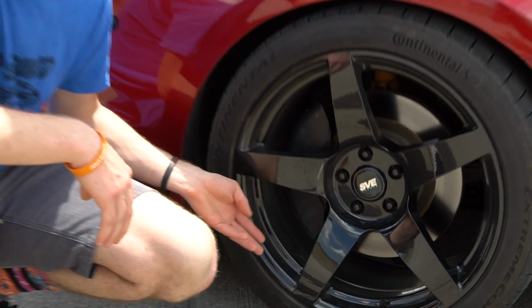As you can see, I do have caliper covers on here. They came with the car. Those are going to be coming off once I install my Brembos. I just need to get some bigger rotors and some lines for it. Other than that, that's my wheel and tire setup.